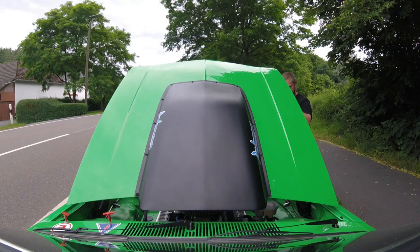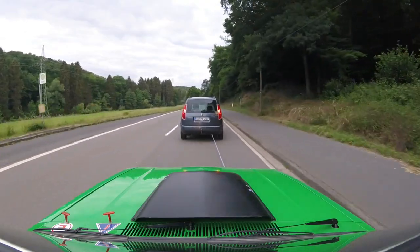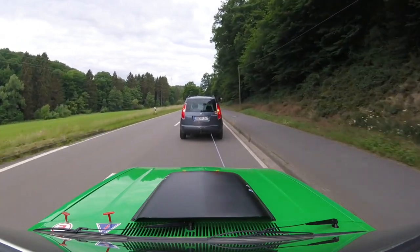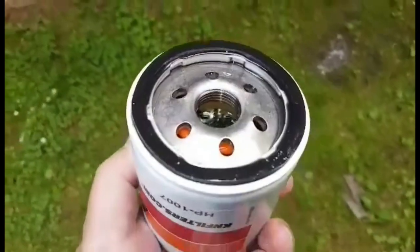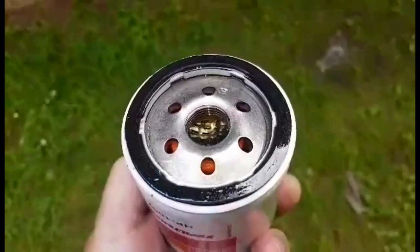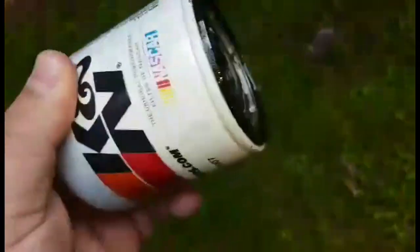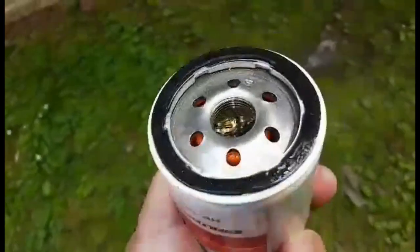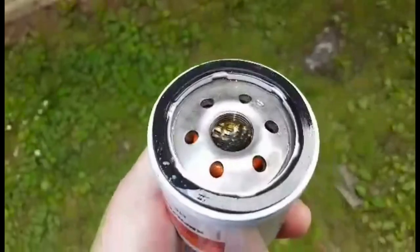So as you can see, things didn't go entirely to plan. The car ended up having to be towed back to the shop. And here's a little bit of footage of what the oil filter looks like now. Something new. No oil pressure anymore. Oil filter collapsed. Oil pressure lost after 5 kilometers driving.